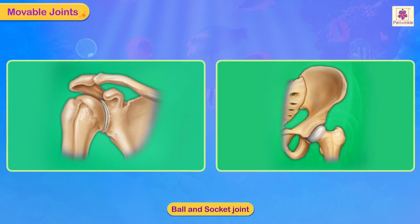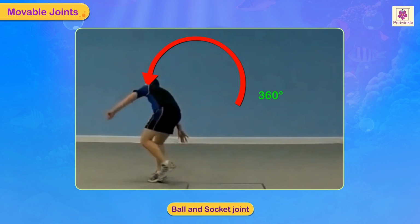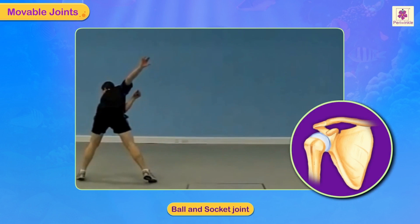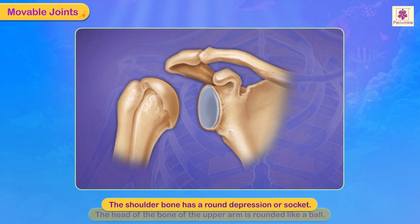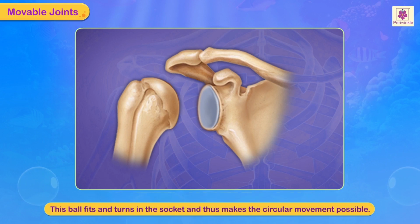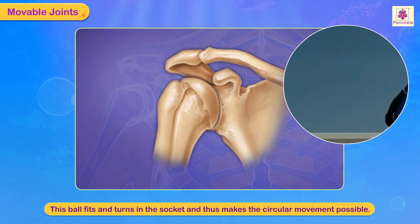Ball and socket joint. A bowler turns his arm 360 degrees while bowling. This is possible only because of the ball and socket joint. The shoulder bone has a round depression or socket. The head of the bone of the upper arm is rounded like a ball. This ball fits and turns in the socket and thus makes the circular movement possible.